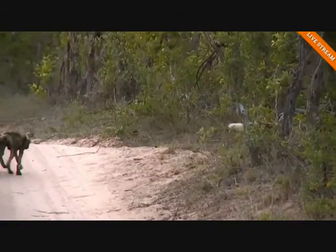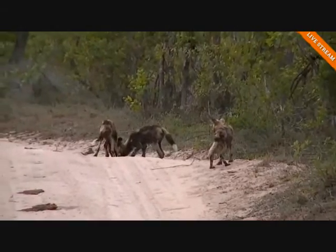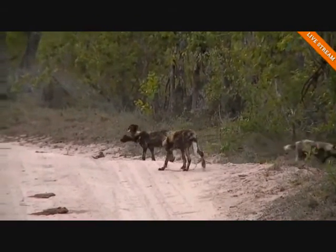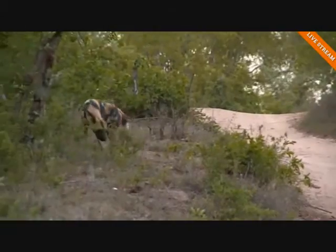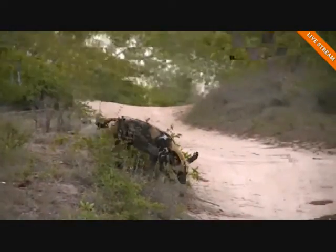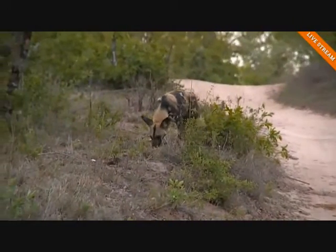So the benefit for this pack is they can go from 3 dogs to significantly more, 12, 13, 14, if all of them survive. And that would make a great benefit for them when it comes to hunting. These pups will learn quite quickly to start helping with that. So lots for them to learn, lots for the adults to teach. And I must just say, VM, well spotted, eh? We could have easily missed this.